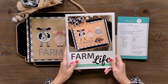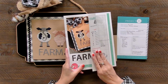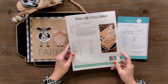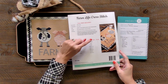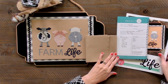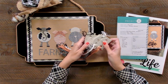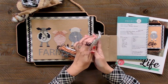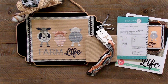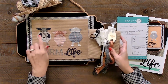The pattern is a paper pattern by It's So Emma, and it's a color pattern. It's easy to read. Yeah, it is color. And on this one, we list DMC colors and Classic Colorworks cotton colors, so you can use either. I will be using Classic Colorworks cotton, and I already put them on my Farm Fresh egg drops. And on this one, I'm going to be using the Prim Sheep needle minder just because it matches.